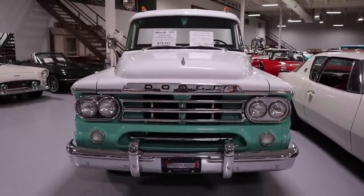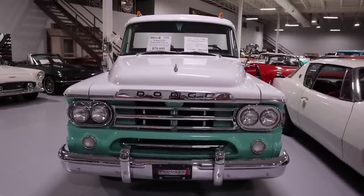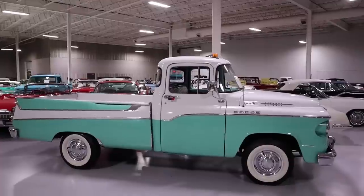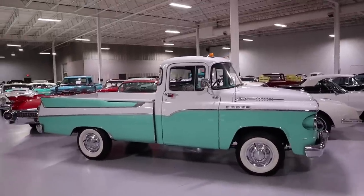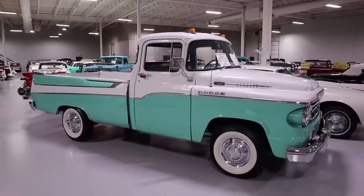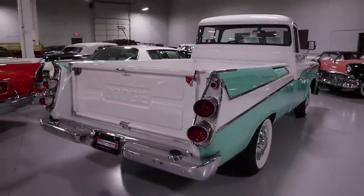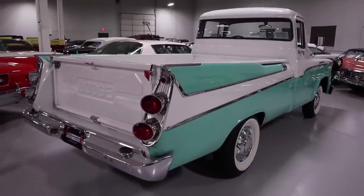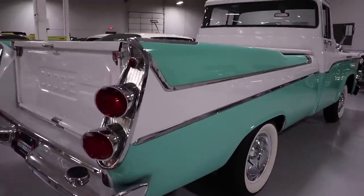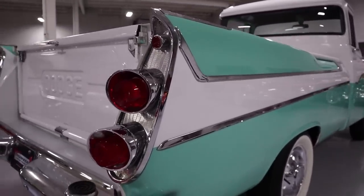Whew. Here's an old 59 Dodge D100 swept side pickup. I was about to say step side, but it says swept side pickup. Asking $79,995 for it. Look at this. Wow. All I can say is just wow. I've not seen one of these before. Look at that. That is so cool.